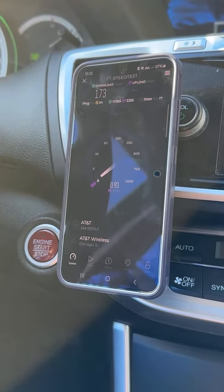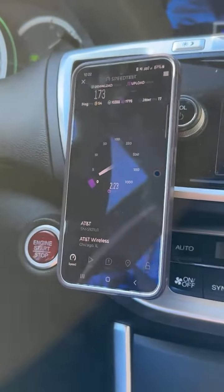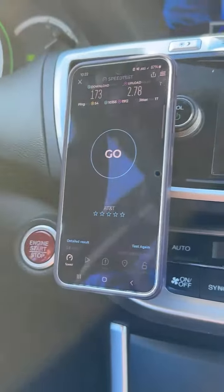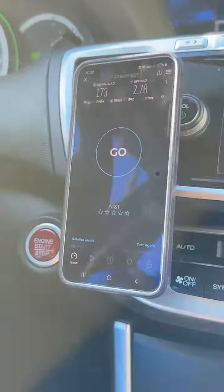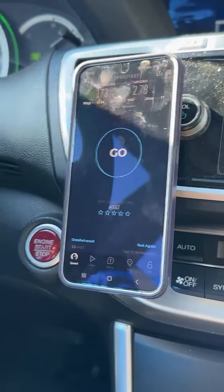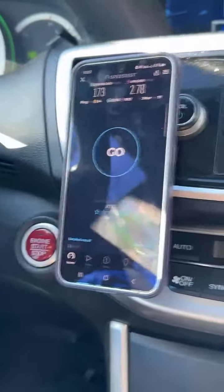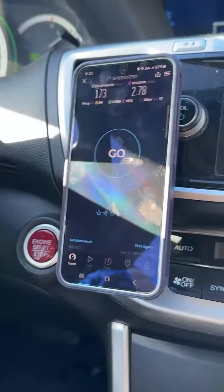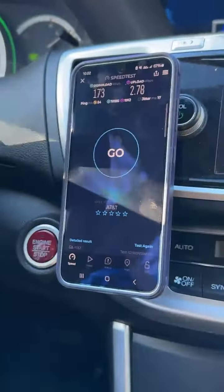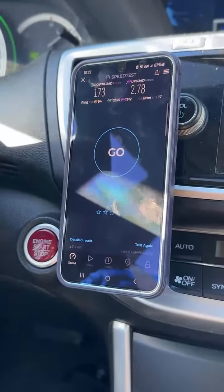We just turned on Puritas. I think this is Grayton Road, just so you guys know. There's some condos to my left, some homes, and here's our third test. All right, so 173 down and 2.78 on the up. We do have some pretty damn high loaded latency for the downlink, 10,355 milliseconds. I don't think I've ever seen anything like that. Come on, AT&T, do better. What's up with that? That's crazy. The ping's at 54, jitter's at 17. That's a pretty bad test here.